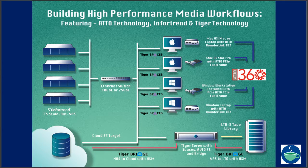So let's just have a quick look here at the system on the diagram. We've got the Infortrend CS Series on the left-hand side of the diagram. That's the scale-out product. So that can start with 3 nodes and scale up to 144 nodes. You've then got the Ethernet switching infrastructure, which can be 10 gig, 25 or 40 gig, for example. We've got a mixture of Apple and Windows workstations or laptops, which we're installing with either ATTO Thunderlinks or ATTO FastFrame Ethernet adapters, configured by that ATTO 360 software. And then we have Tiger Spaces, which can sit across the CS Series NAS, provide user management, provide project management. Their AVID FS module can make it look like an AVID storage system, so you can use Media Composer. And then you have Tiger Bridge, which will allow you to move data from that NAS to another set of disks, to a tape library, or even up into the cloud.